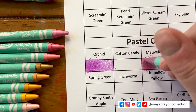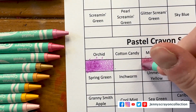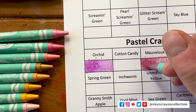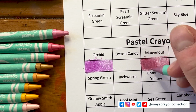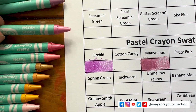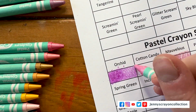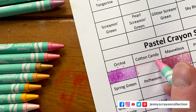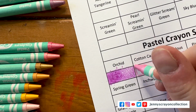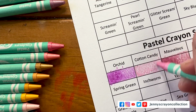Look at that. Very, very good. I think you can get like a brush too. I should get a brush to brush away all this stuff. Look at that. Okay, our next color is Cotton Candy. Okay. So instead of circles, I'll just do this kind of stuff.